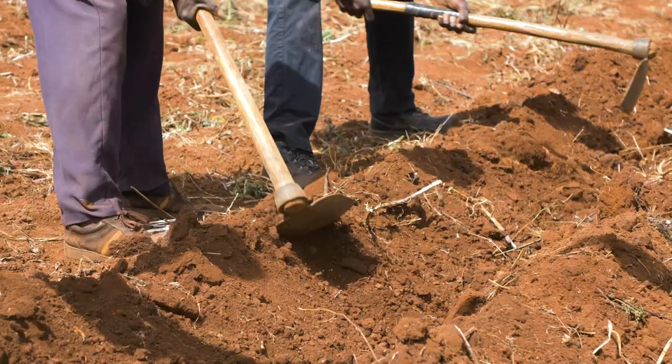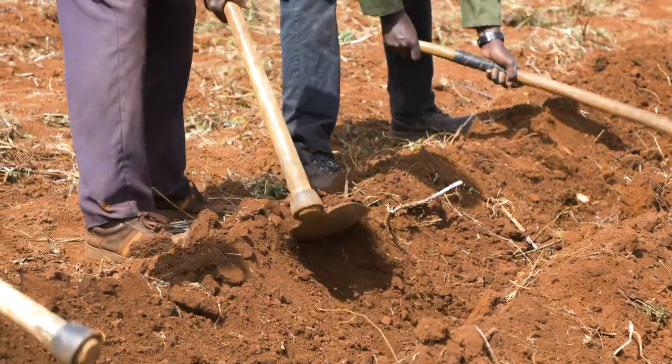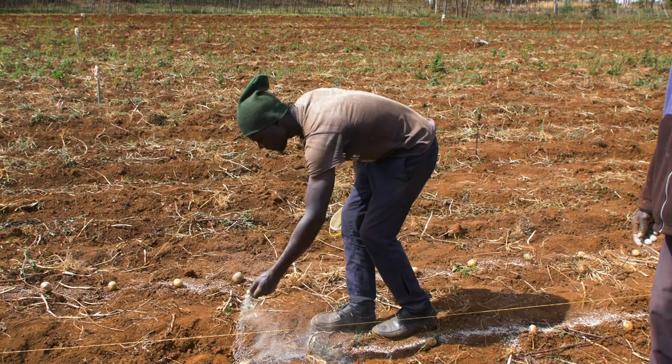You will only open up the soil for the purposes of seed placement and fertilizer placement, and there's no need of turning and churning the soil, as that leads to our soils being loose and that encourages soil erosion.